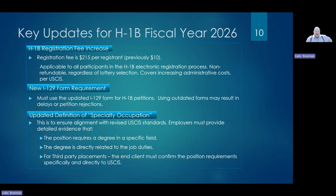We have a requirement for new I-129 forms. These were just released on January 17th. Using an outdated form on a cap case can be fatal because you may not have time to fix it and still send it back to the government. They will reject an H-1B if the wrong forms are used. Updated definition of a specialty occupation. This ensures alignment with USCIS preferences and standards. But for employers, this means that we have to provide evidence that the position requires a degree in a specific field, and that the degree that's required is directly related to the job duties.